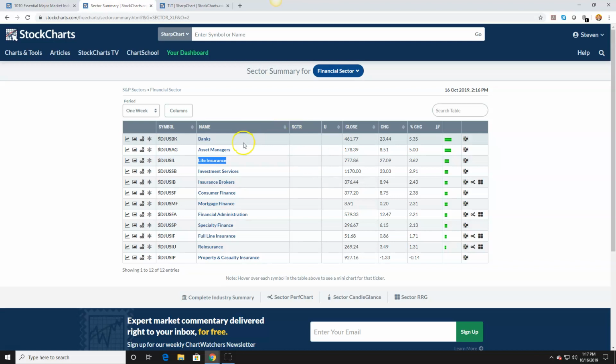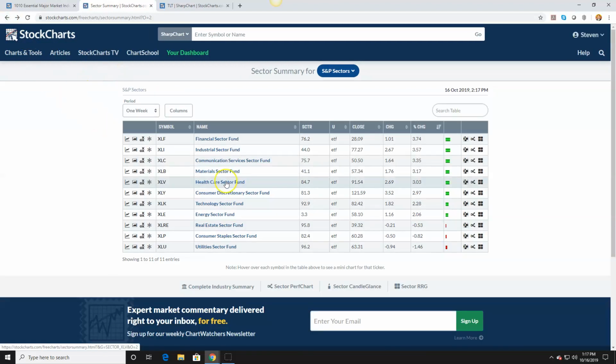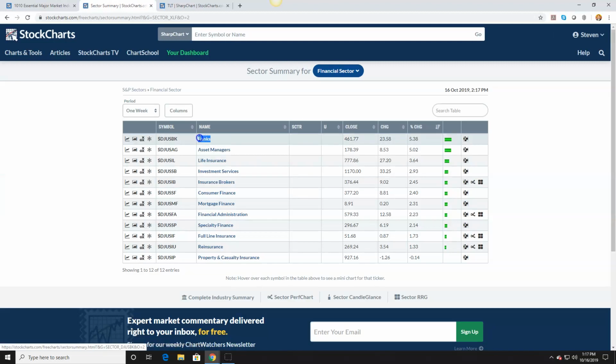But this is the beautiful thing about being a retail investor, an individual investor. I don't have to buy the XLF. I can go out and buy a bank ETF, because the XLF, let me go back one, XLF is up 3.74% in the last week. However, banks are up 5.38%, so a whole 1.5% higher. Right? You have the flexibility to dive deeper, so that you want the strongest industries and the strongest sectors.